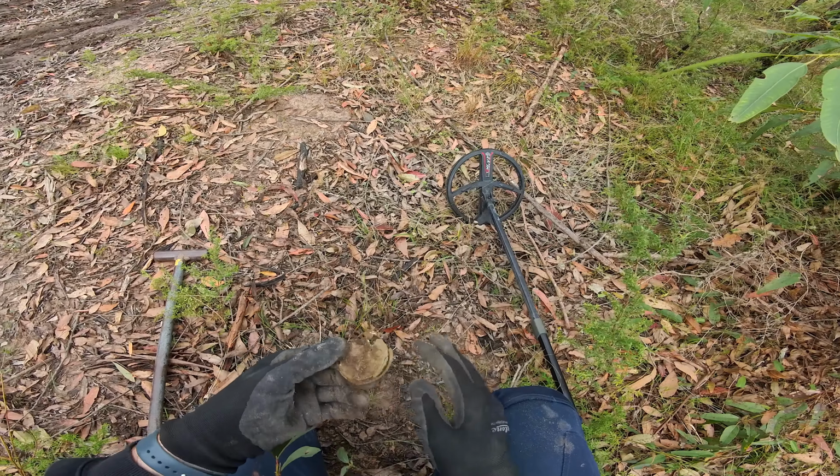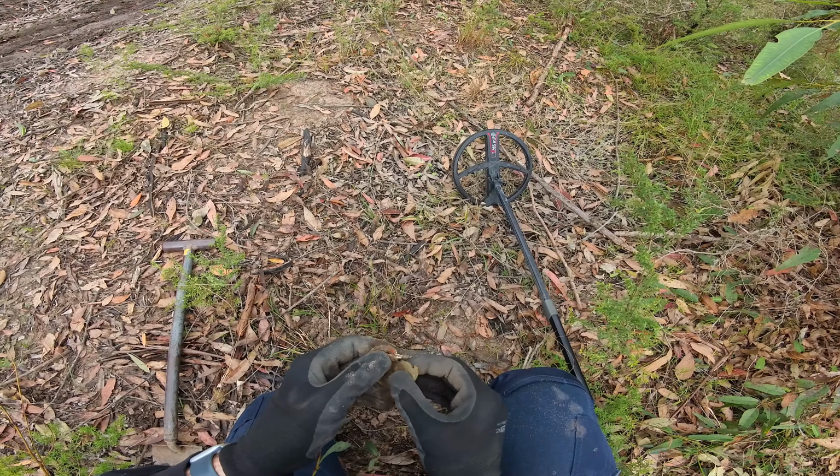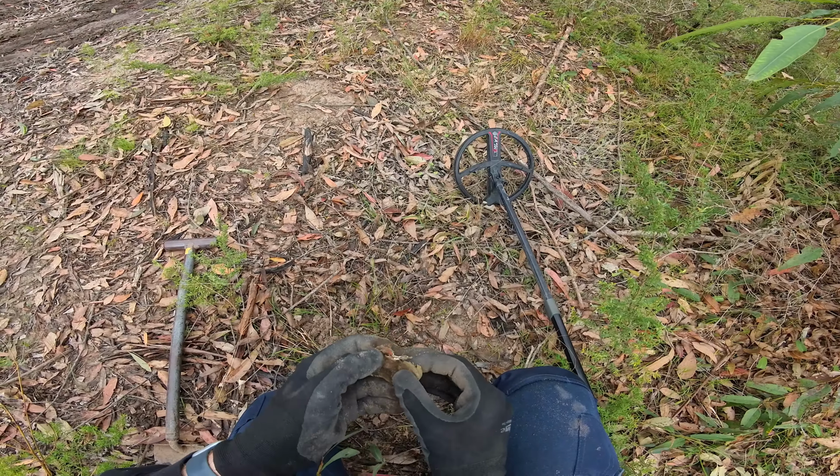All right. Looks like a lid, an old brass lid or something. It's very fragile.